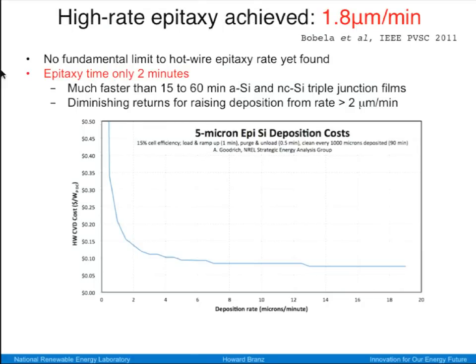We've recently gone out to almost 2 microns a minute. We haven't found a fundamental limit yet. So far, it's just how fast we can throw the radicals down by putting in more wires, coiling the wires tightly, and flowing more silane. So we haven't had a point where we find we're just growing too fast for the film to assemble into a good crystal. That's what I mean by no fundamental limit.